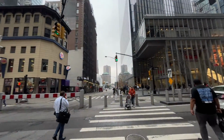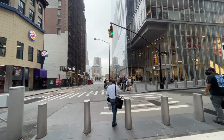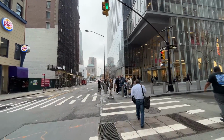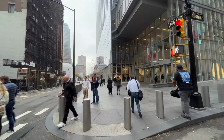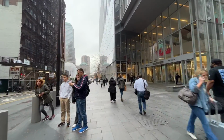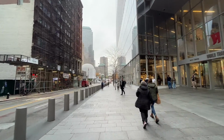Now, it is a little bit cloudy, but I want to see if the World Trade Center is in view. A lot of times when it's this cloudy, the World Trade Center seems to be totally covered, but we'll see. It was raining like crazy yesterday.